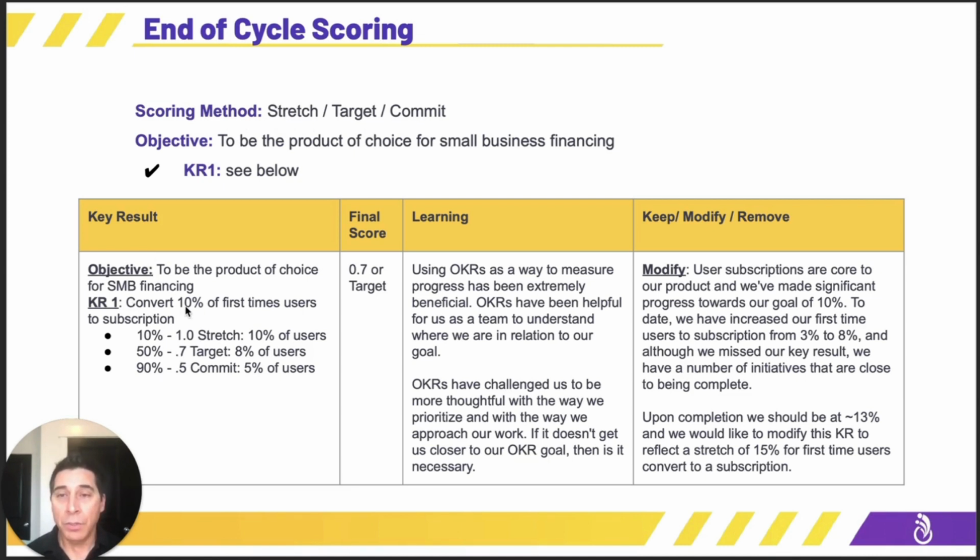And our key result was to convert 10% of first-time users to a subscription. And because we're using that stretch, target, and commit method, our stretch goal here was 10% users, okay? Our target was 8% users, and our commit was converting 5% of first-time users to subscription, okay? And here we call out the different confidence levels. Hitting that stretch target was a 10% confidence level, 50% confidence of hitting our target, and then 90% confidence of hitting our commit of 5% of users, okay?